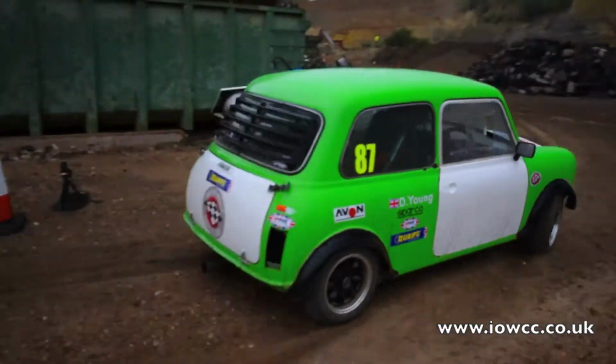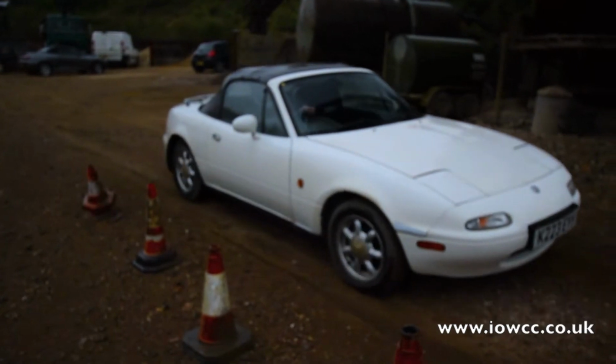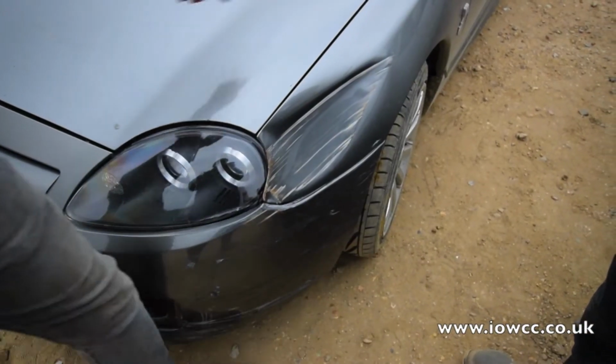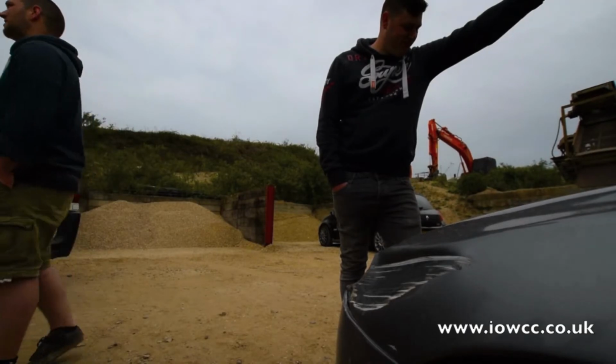With no Class 1 cars competing on the day, the battle for the fastest non-modified car fell between Mark Hill in his newly acquired MX-5, Joe Moore in his MR2, and Josh Finch, who had his first proper off during round 3 in his MGF, all competing in Class 2.